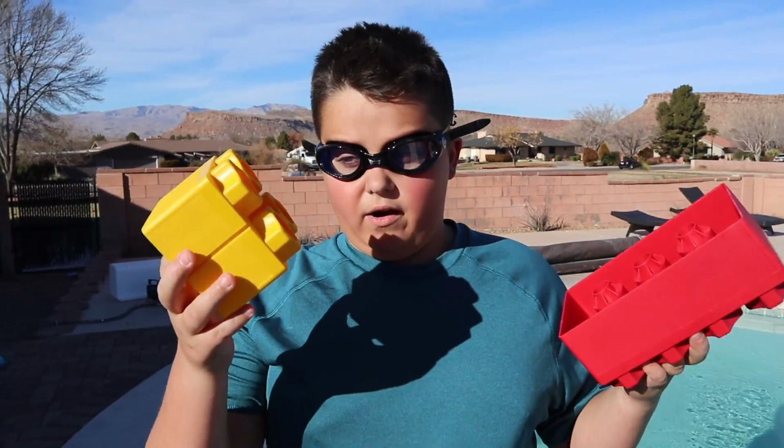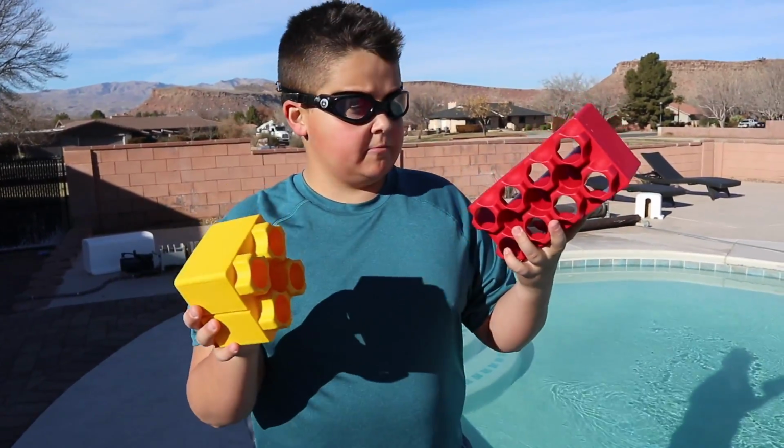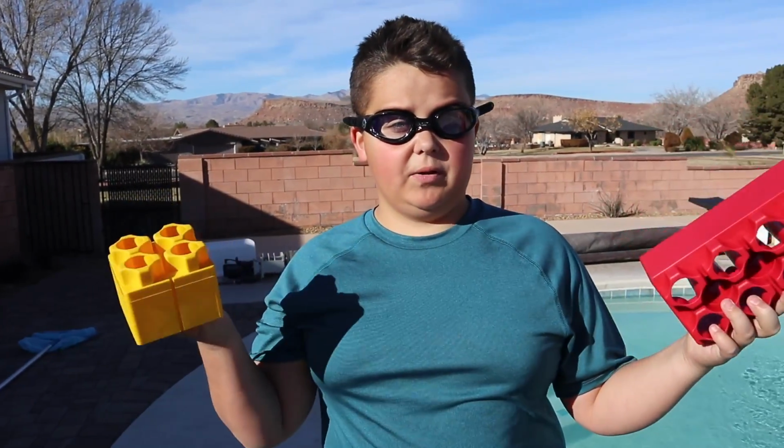Okay, guys, so I have one of each block. I have a small block here and I have a big block, and I think I'm just gonna go for the big block first and see if it will sink or if it will float. Then I'll do the same with the small block, and then we can do a whole bunch of blocks.